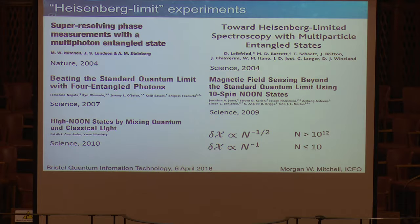And so if you look at a practical technology like LIGO, they're not trying to create the largest NOON state that they can, they're trying to get a very large number of photons into their system, and that's their starting point, okay? Nevertheless, there are quantum things that you can do to improve that scenario, and that's where I'm going with the rest of the talk.